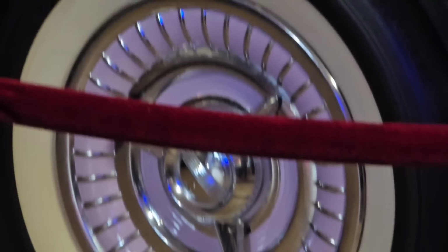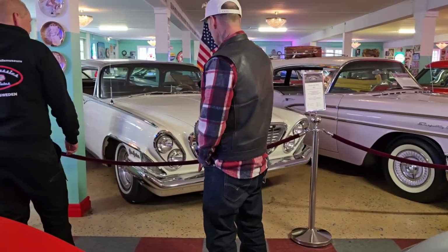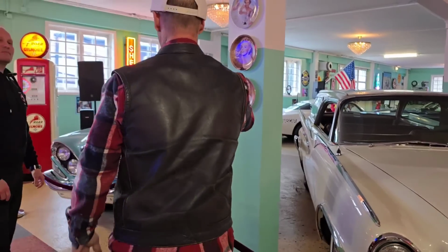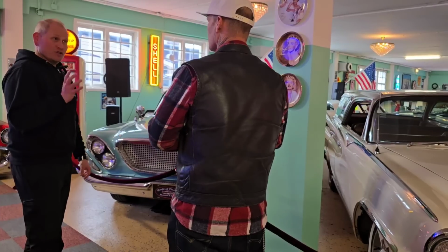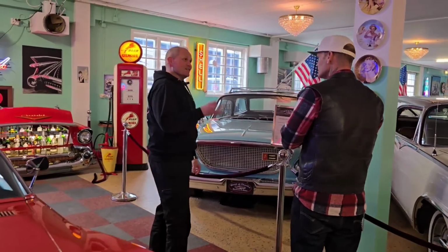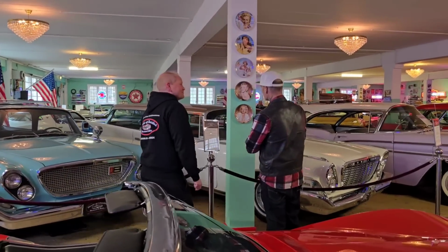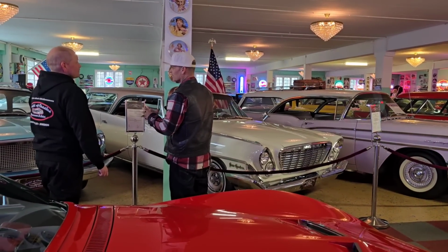This has got a 413 in it. Yeah, because it's a New Yorker. This is 61, 62. In 62, the fins went away. That's why there are no fins on the back of this bad boy. The real Chrysler guys, the ones that loved Virgil Exner, who was the chief designer for Chrysler during the Forward Look era, they think that Chrysler died in 1962. I have a 60, a two-door hardtop, and I customized it as a young person.